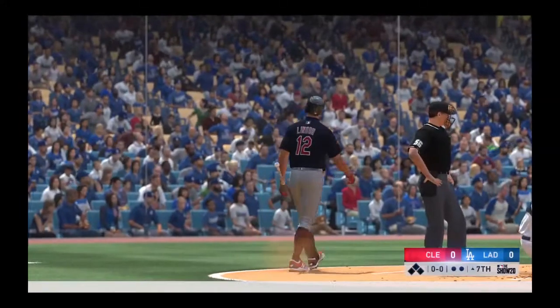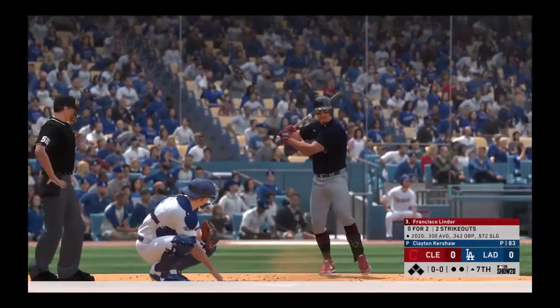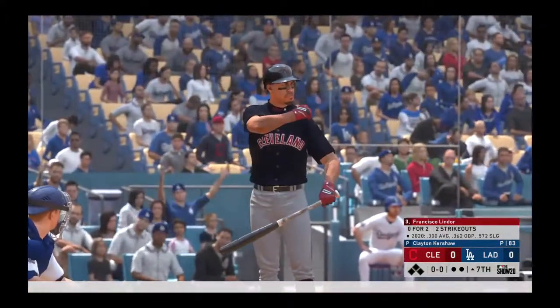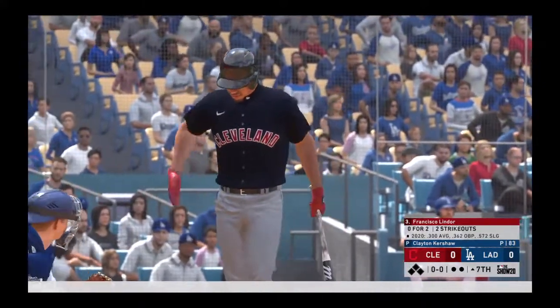So here's Francisco Lindor now. He'll start the 7th, and Dan, as a former pitcher yourself, you must be enjoying this. Lots of good pitching and defense today. Well, that's one of the keys. We're seeing a lot of strikes. We're seeing a lot of swings. We're seeing some great plays on defense. This has been a snappy one up to this point.